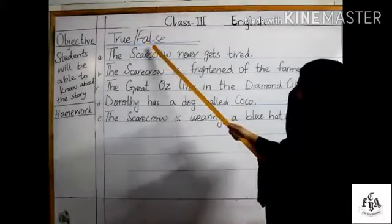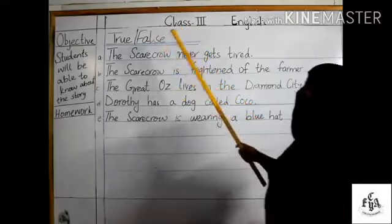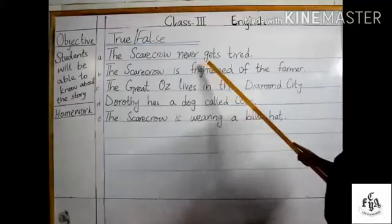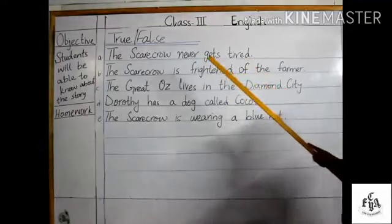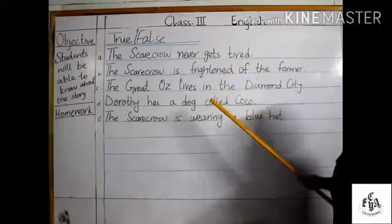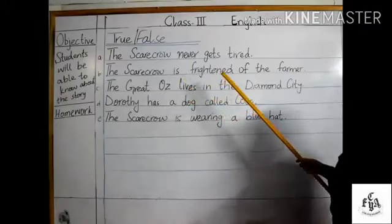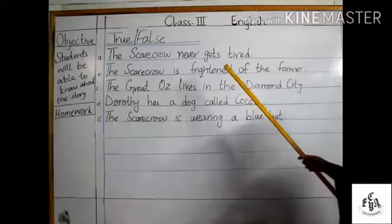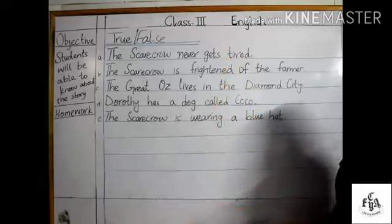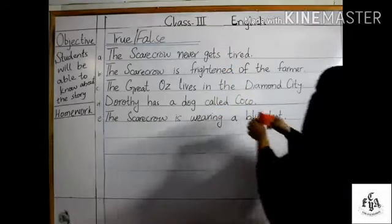Now we are going to do the true false, which is on page number 7. First one is, the Scarecrow never gets tired. Dear students, does the Scarecrow get tired? No, because he is not a human being. He is only stuffed with straws, so he never gets tired. So the first one is true.